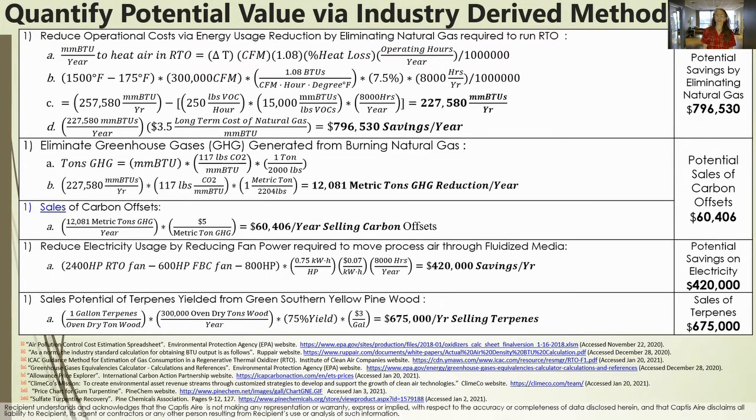We also considered and subtracted from the amount of energy provided by the very emissions that are being oxidized. So in this example, we're oxidizing terpenes, which have a lot of energy. So we subtracted this terpenes energy from the amount of natural gas required to run the system. We crunched all these numbers and found that this system would use about 227,000 MMBTUs per year of natural gas. We can then calculate the annual cost per year.